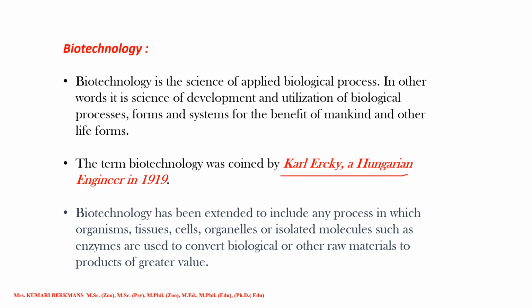The term biotechnology was coined by Karl Erke, a Hungarian engineer, in 1919. Biotechnology has been extended to include any process in which organisms, tissues, cells, organelles, or isolated molecules such as enzymes are used to convert biological or other raw material to product of greater value.